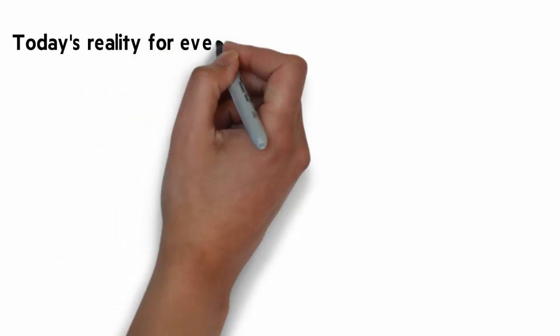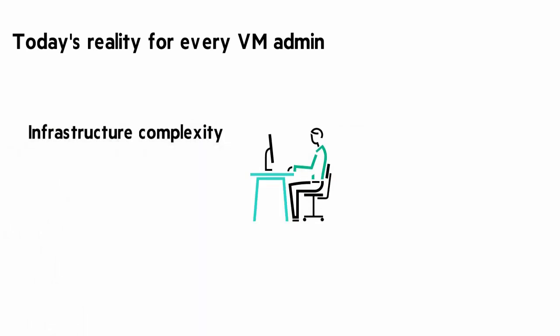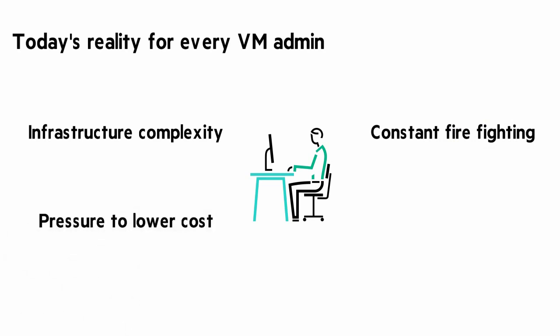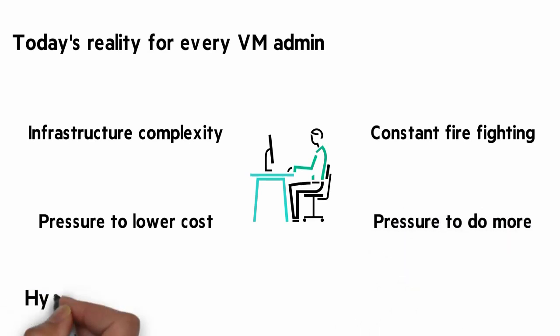VM admins are struggling to keep up with the demands. They often face infrastructure complexity that requires multi-domain experience, constant firefighting with uncontrolled VM sprawl, pressure to lower costs requiring efficient utilization at scale, and pressure to do more, utilizing traditional and modern apps.